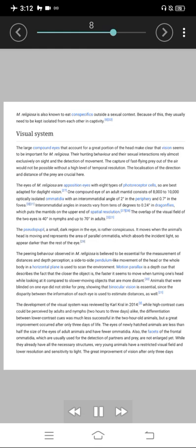M. religiosa is also known to eat conspecifics outside a sexual context. Because of this, they usually need to be kept isolated from each other in captivity. Visual system. The large compound eyes that account for a great portion of the head make clear that vision seems to be important for M. religiosa. Their hunting behavior and their sexual interactions rely almost exclusively on sight and the detection of movement.